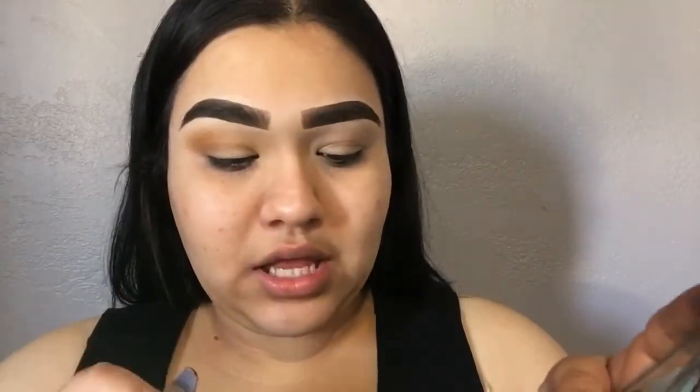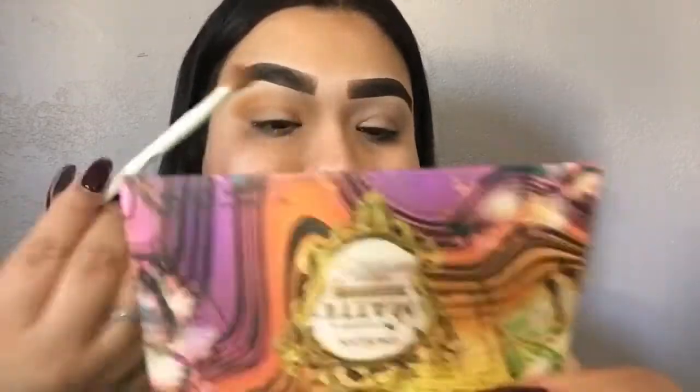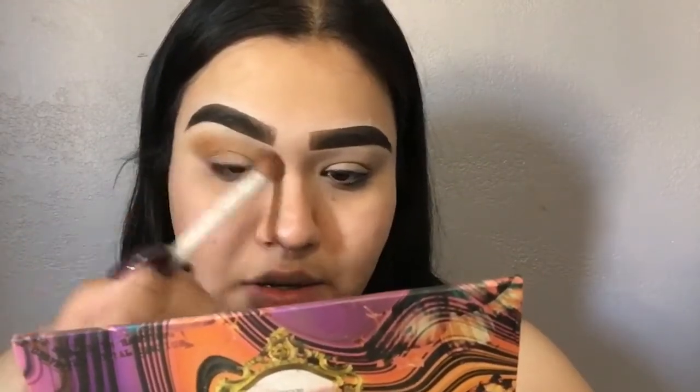Like I said, I'm just gonna work this into my crease really lightly. And really lightly, because these colors are super pigmented. So a little bit of this goes a long way. So I want to be really light-handed with this.